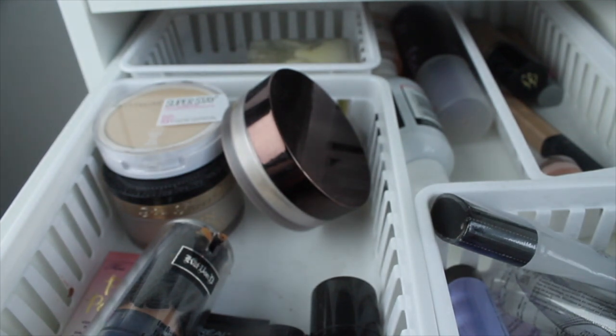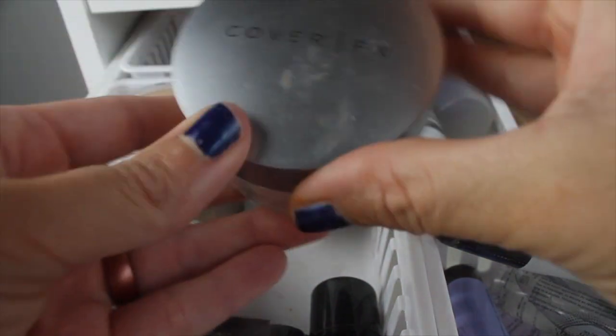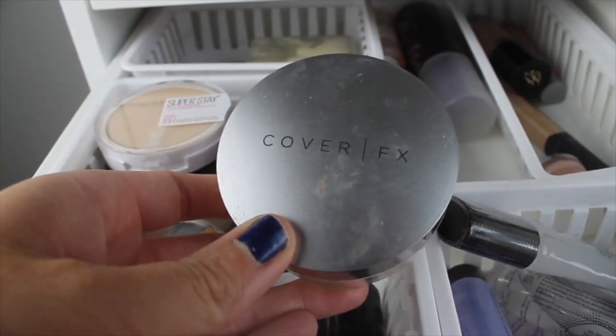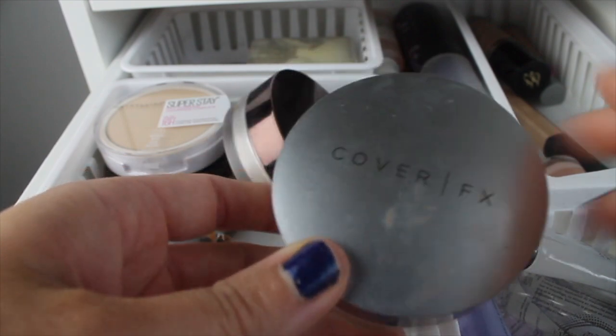And then last week for powders, of course, I use the Rimmel Stay Matte. We're going to keep that one in. I like using it for touch-ups. And I pulled the Cover FX powder, and I absolutely love this. This is steadily becoming a favorite, but I'm going to put this one back.